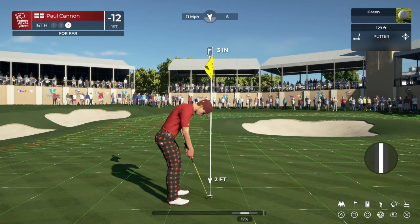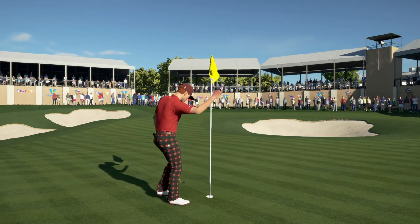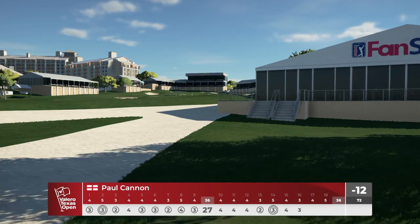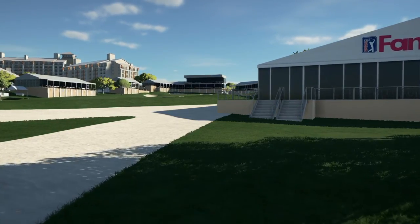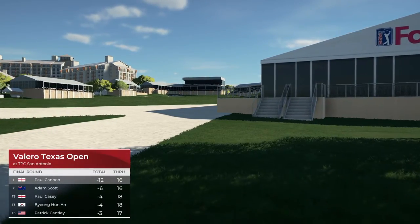And that should secure the par. Well done. Let's take a look at the leaderboard as it stands. Still in the lead now after that hole. 2 holes to go, Luke. Can they hang on?